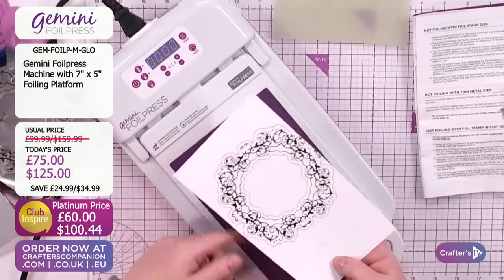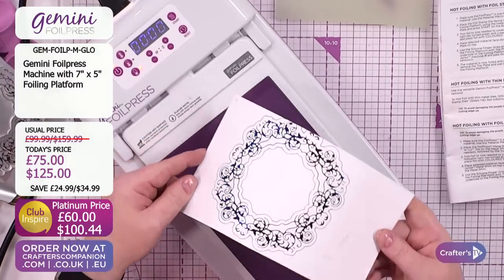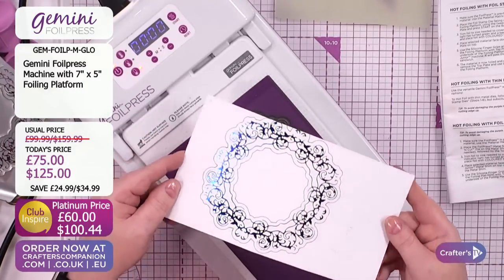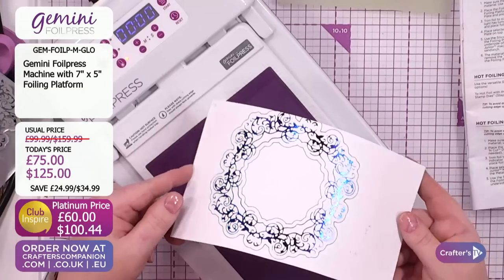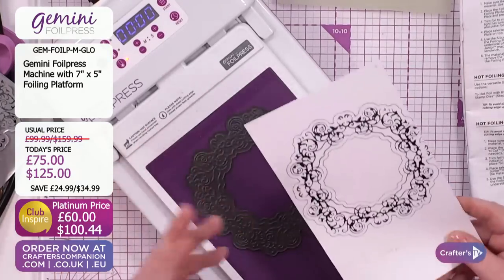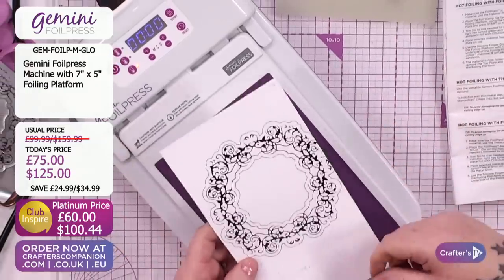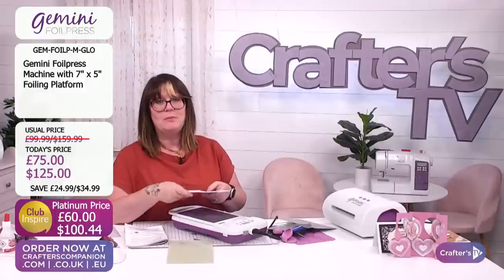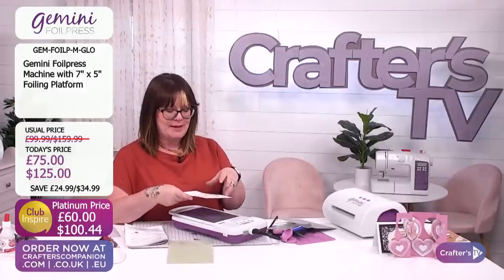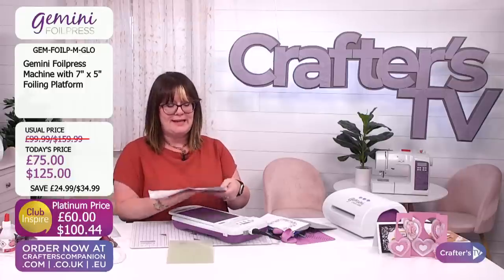Look at that. So I cut that just a little bit too short, but it doesn't matter. You can see, look at that foil. Oh, gorgeous. How beautiful is it? It really is effective. Obviously it took me a little bit longer because I was reading through it all as if we were doing it for the first time on this show. So easy, so absolutely easy to do.